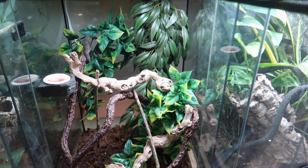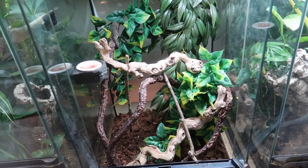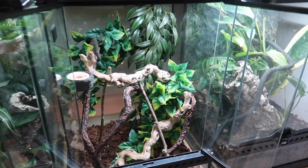Well, I guess it's not really an upgrade. Her enclosure is going to be staying the same, like she will be staying in this Exo Terra, but I am going to be setting it up bioactive.